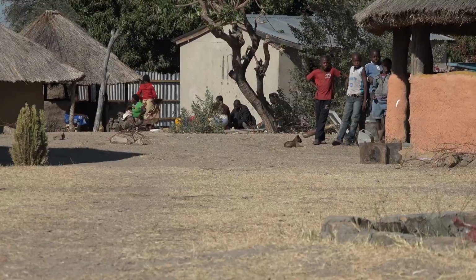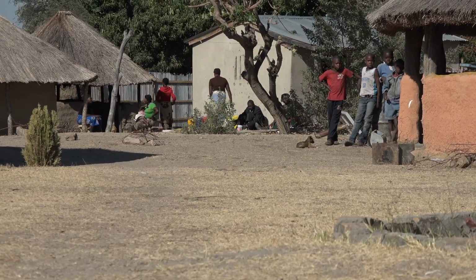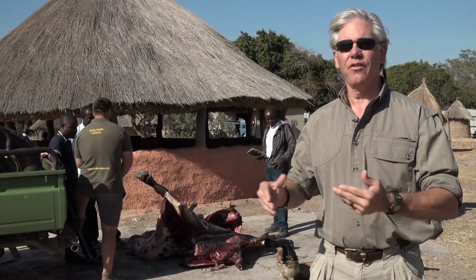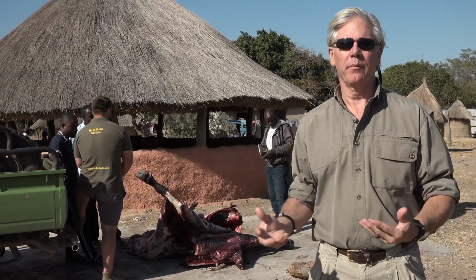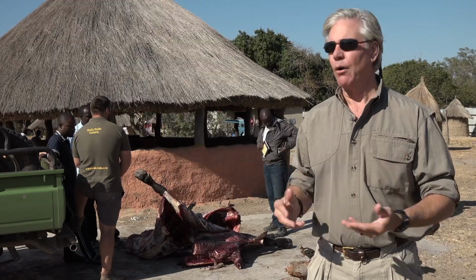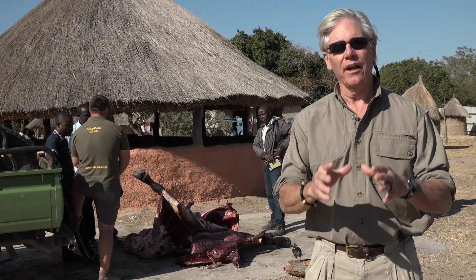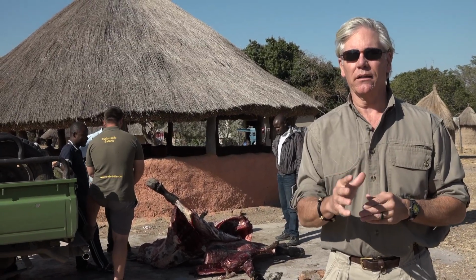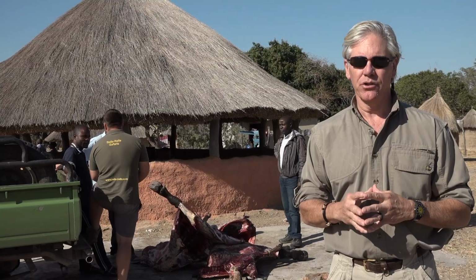Hunting is the kind of tourism that disincentivizes people from poaching because they benefit from the rent from the concession, from an honorarium for each animal that's harvested, and importantly, from the meat itself. They are less likely to engage in poaching and more likely to protect animals from poaching.